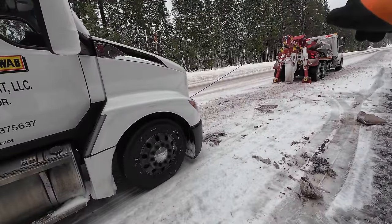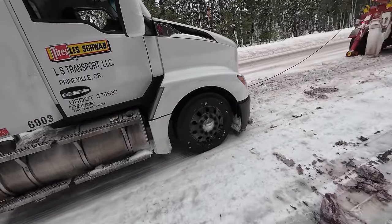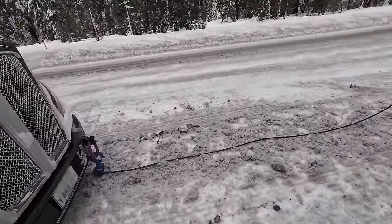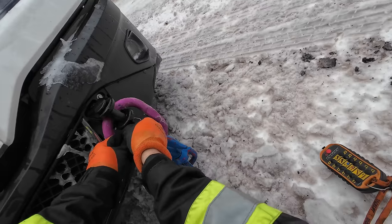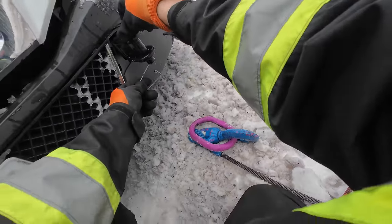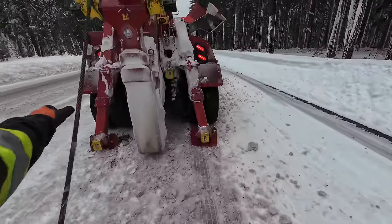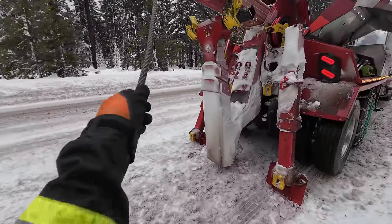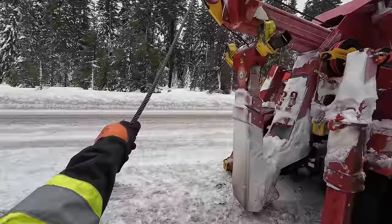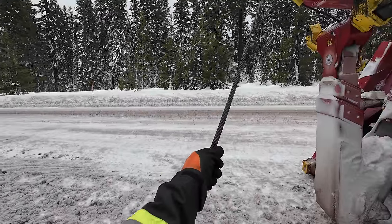Put it in gear and see if you can pull forward. Put it in gear and see if you can drive forward. All right, go ahead and set your brakes there. Nice. Yeah, all your wheels are rolling, so you're good.